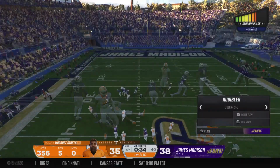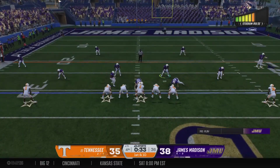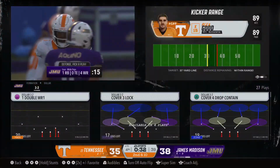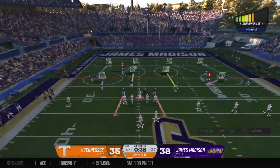Offense, they've got to get a little bit aggressive here. They need points on the board late. They're already in field goal range. They've got time to take some shots. Need to be urgent, but don't rush. Backed up now. Here's 2nd and long.